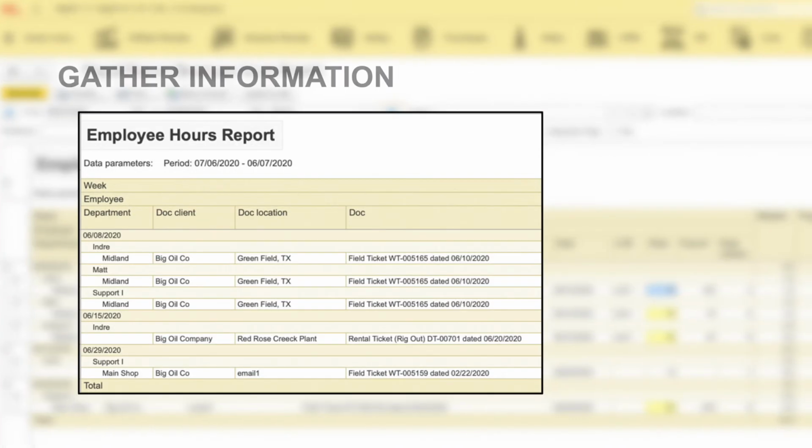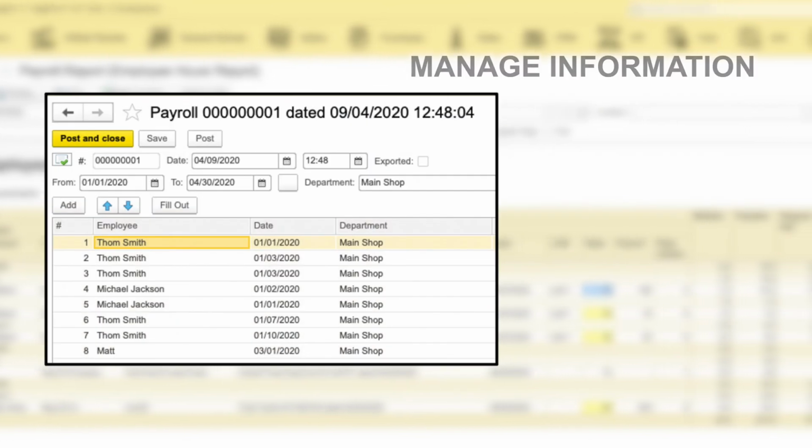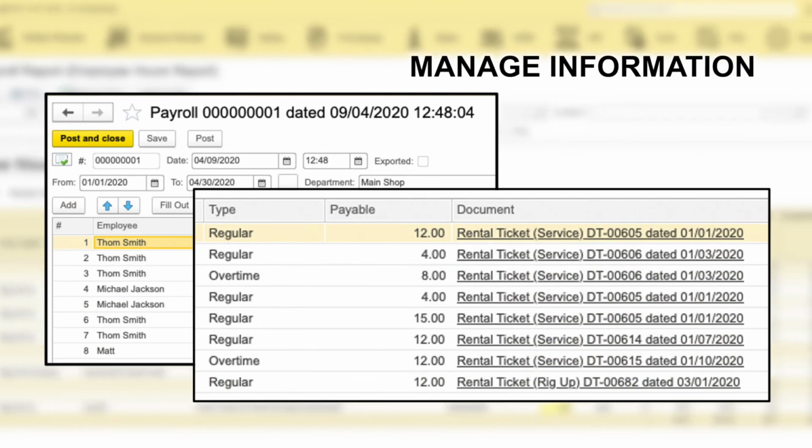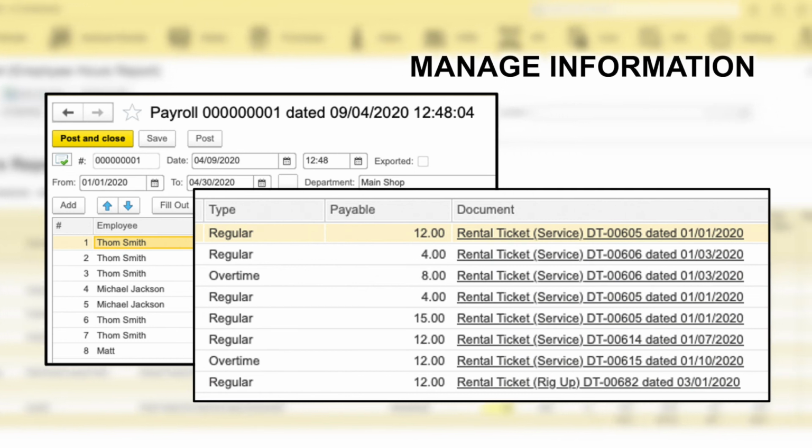Rigor automatically gathers all billable hours your employees worked, divides them in categories, and calculates total amount for payroll, and transfers that information directly to your payroll software.